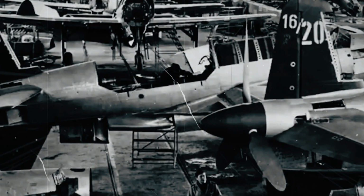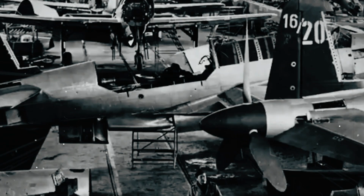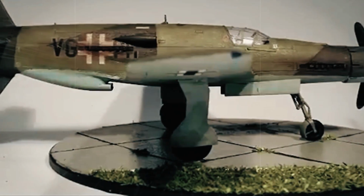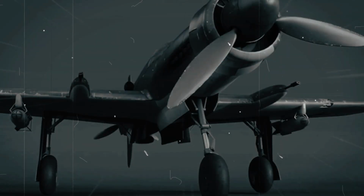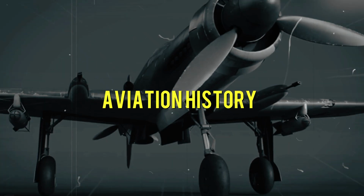Historians often argue that the Do-335 was an example of over-engineering by a nation that was already stretched too thin. They say that Germany should have poured resources into more straightforward designs and produced more jets. Others maintain that the Do-335, if introduced earlier, may have served as a potent deterrent against Allied bombing raids. But whatever your stance, there's no denying that Dornier's emphasis on innovation left a mark on aviation history.